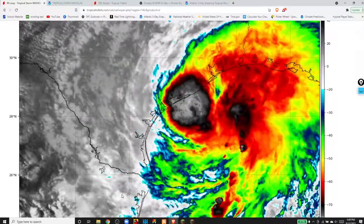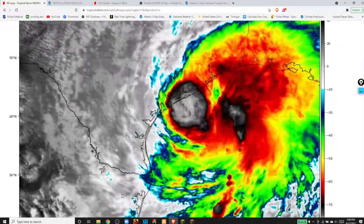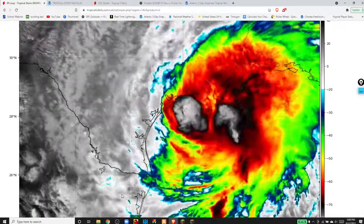Again, it's not a huge deal. It's only a tropical storm. You guys have seen up to strong hurricanes, but do be prepared for this.